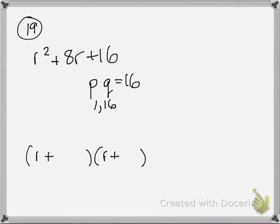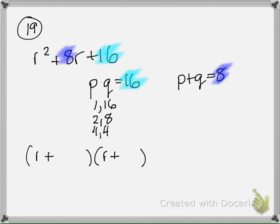I have 1 times 16, 2 times 8. 3 doesn't work, but 4 does, 4 times 4. Now you know your P plus Q needs to equal 8. Again, just want to highlight, this is where this comes from. P times Q is 16, and P plus Q is going to be that coefficient of B.